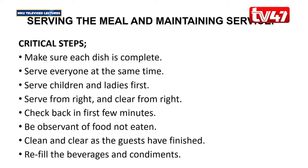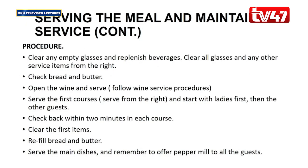Clean and clear as the guests have finished. Then as the guests are enjoying their meals, refill the beverages and also the condiments. Procedure: clear any empty glasses and replenish the beverages, for example, wine or water. Clear all glasses and any other service items from the right. Check bread and butter. There are those guests who may want an extra bread roll and butter, so keep on checking to make sure they are available to the guest.